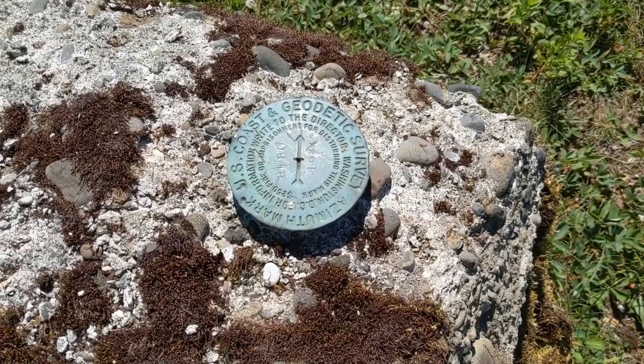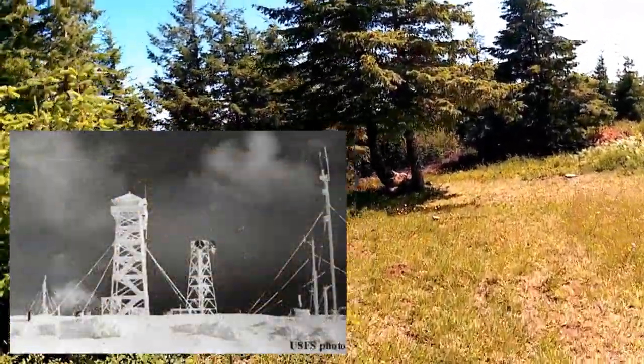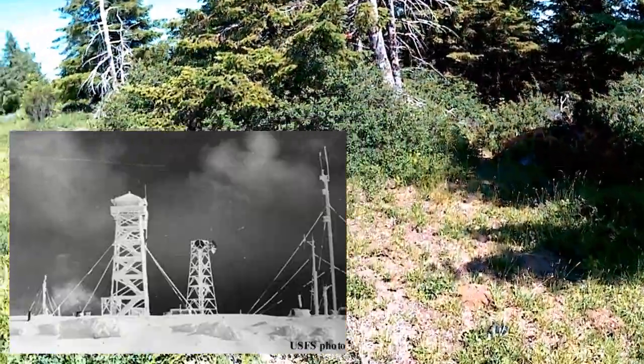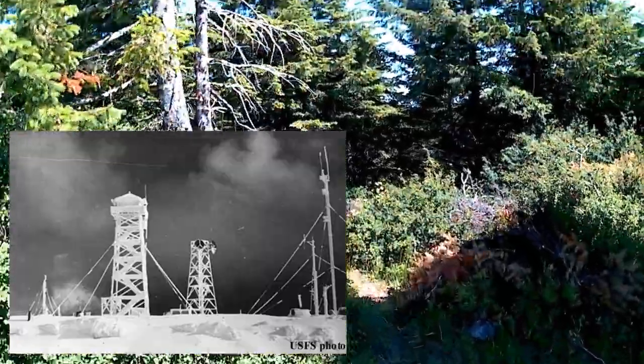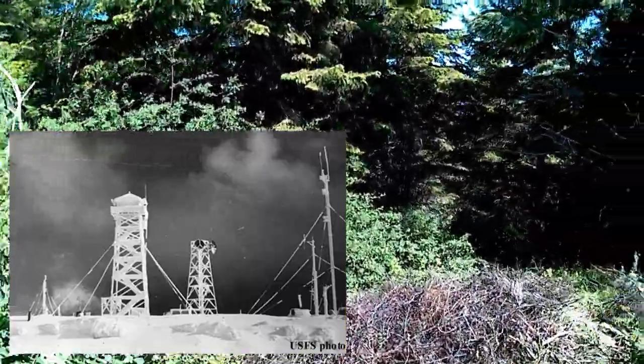Even before it was a radar station, other structures were erected on this east summit. In 1924, a cabin was built here, and in 1937, a 53-foot lookout tower that remained until the radar station was removed in 1978.